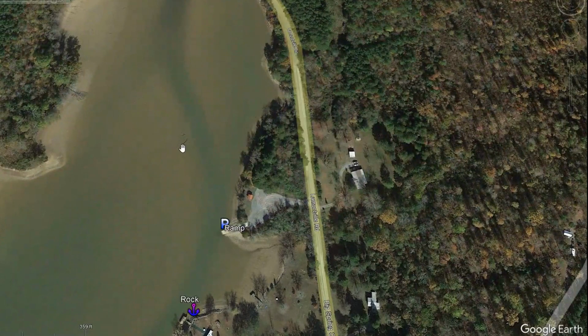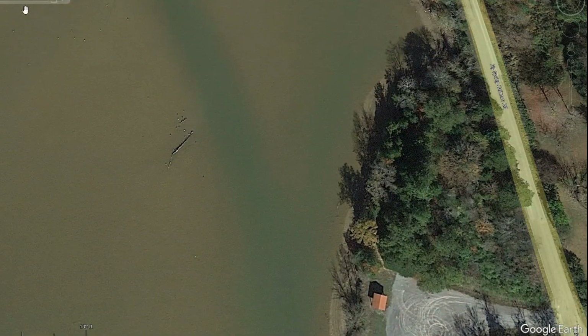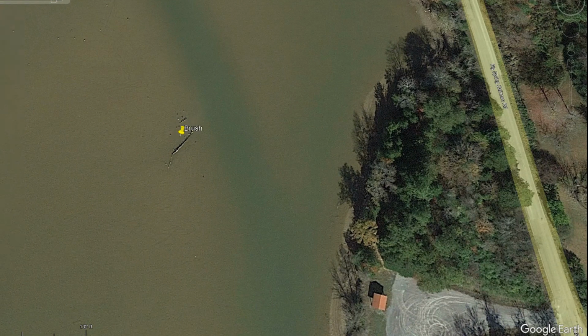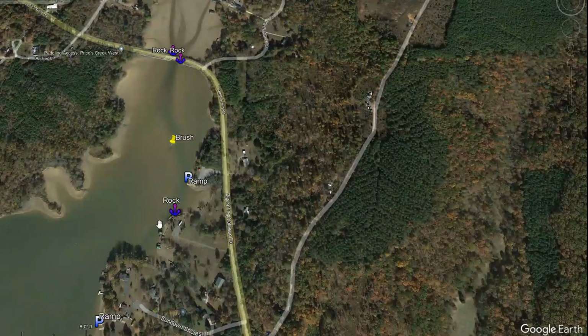Got another ramp that's right here. Another laydown that's out here in the middle. Probably ought to mark that for you guys because that could be a possibility. It's funny, every time you go and do these breakdowns, you always find more stuff every time you look at it. But I like this. I like how this channel comes in, where that rock was we were talking about.